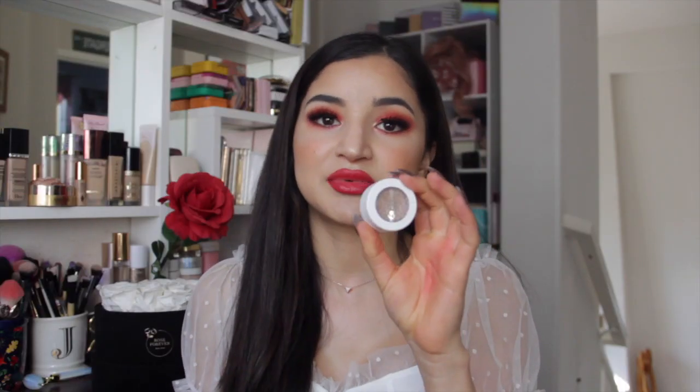I'll try to flash a look on screen of each of these shades in action in different eye looks so you can see what they look like. But so pretty. It works with everything because it doesn't have a colorful base. It's pretty much just a clear base with silver glitter, so it works with literally any type of transition shade, any type of eye look, and I just love it with my whole soul.